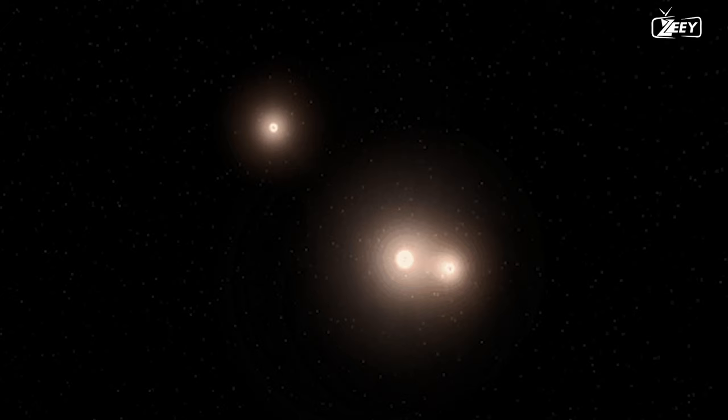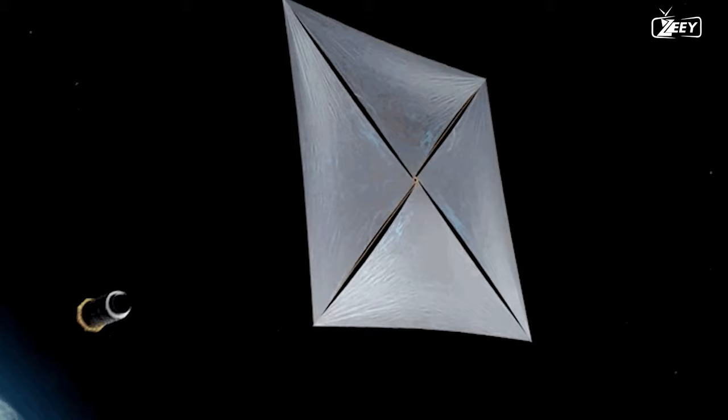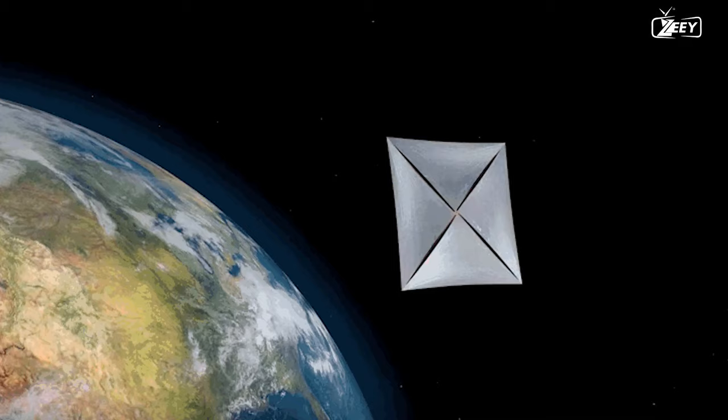Despite this, the closest star formation to Earth, Alpha Centauri, would require around 6,000 years of transit time with contemporary technology, making it a scary trek. Starshot, a project seeking to reach Alpha Centauri, the closest star in the system to Earth, is investigating the use of lasers to propel a spacecraft there.